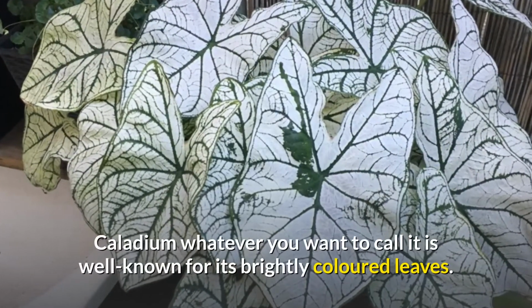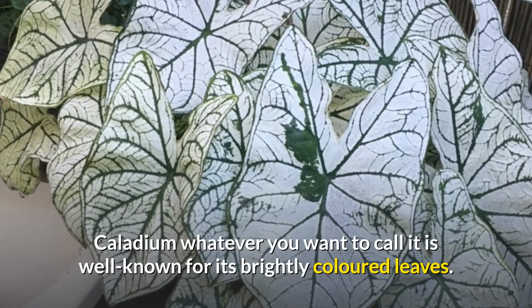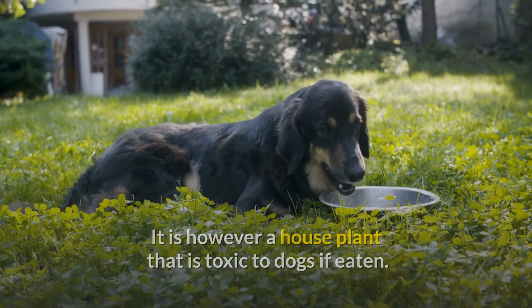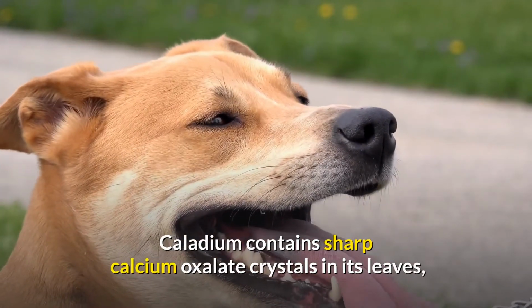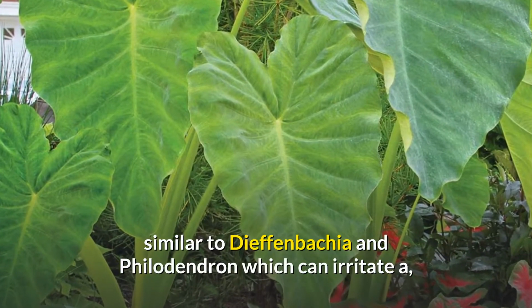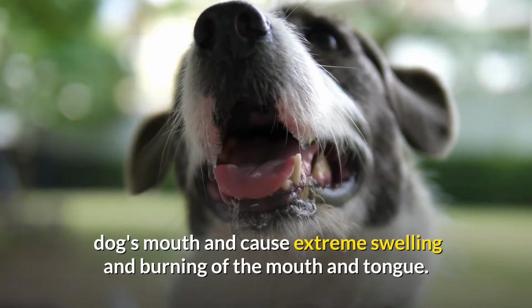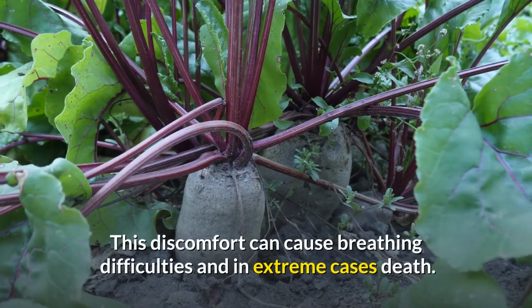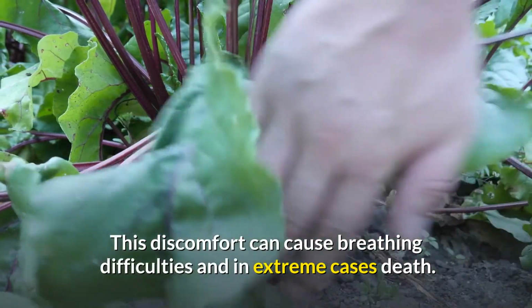Caladium, whatever you want to call it, is well known for its brightly colored leaves. It is, however, a houseplant that is toxic to dogs if eaten. Caladium contains sharp calcium oxalate crystals in its leaves, similar to Dieffenbachia and Philodendron, which can irritate a dog's mouth and cause extreme swelling and burning of the mouth and tongue. This discomfort can cause breathing difficulties and in extreme cases death.